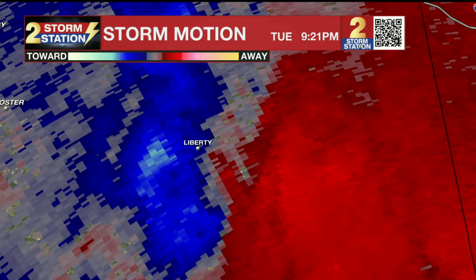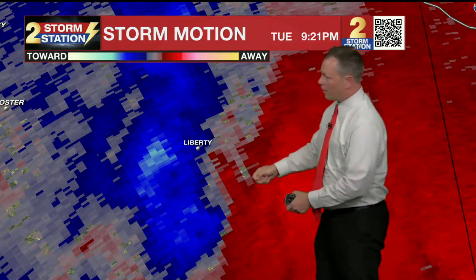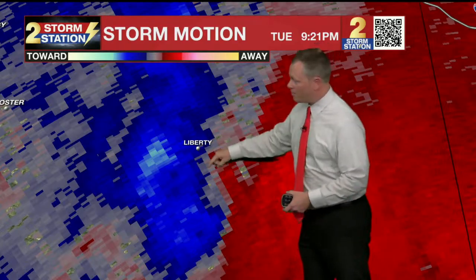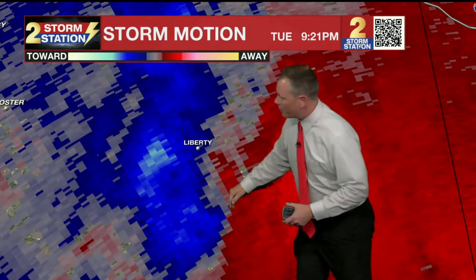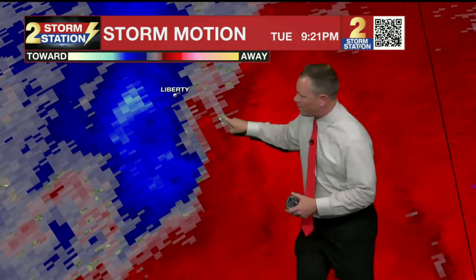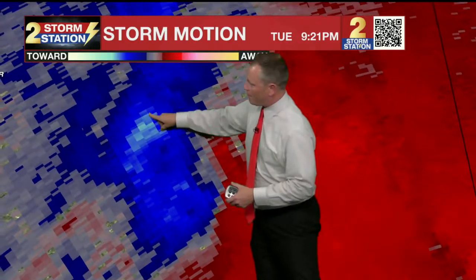Balin mentioned this earlier. I'm going to just step off screen to set my phone down for a minute. But what we're looking for here is what's known as a tighter signature. Really, you'd like to see the blue and the red almost overlapping. That doesn't appear to be the case over Liberty. Perhaps just south of town might be a little bit tighter. If we were to point out where there could potentially be a tornado, it would be in this area right here. But I think I'm most interested, Balin, in what's happening just west of Liberty.